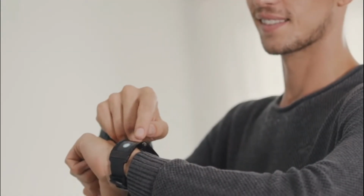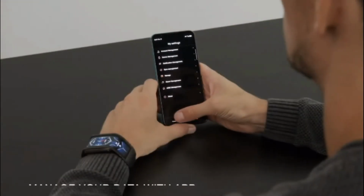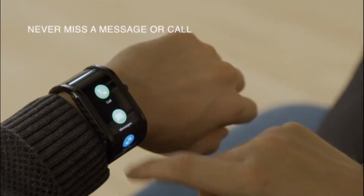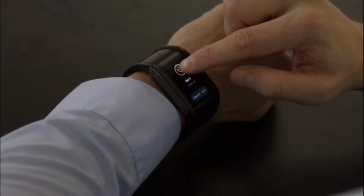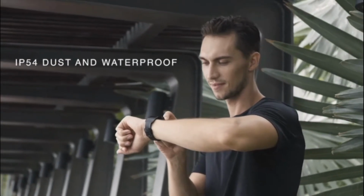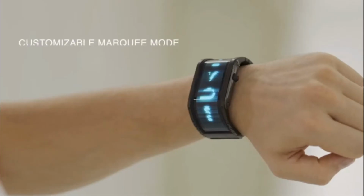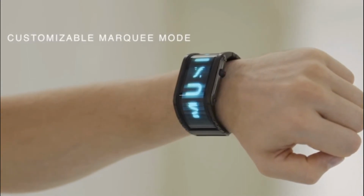Nubia also assists you in your personal life or at work and helps to boost your efficiency. You can stay connected through the app, receive notifications, or simply answer calls through Bluetooth. And that's not all. The watch includes a lot of additional features, such as screen wake on wrist raise, a compass, and a customizable marquee mode.